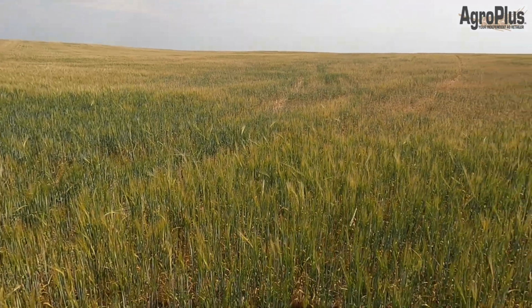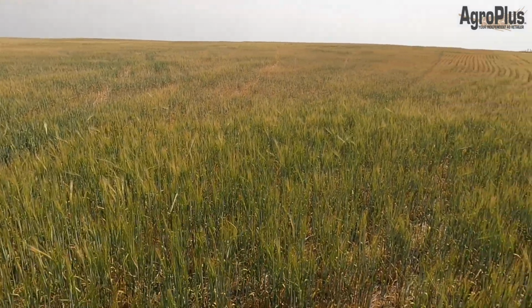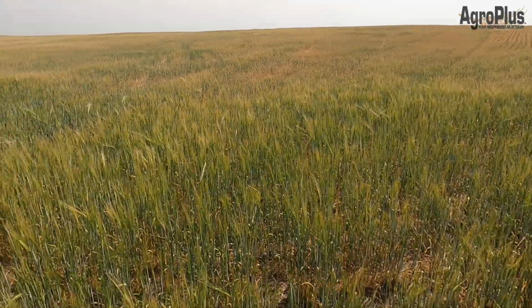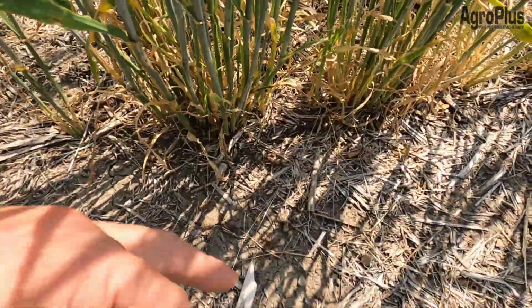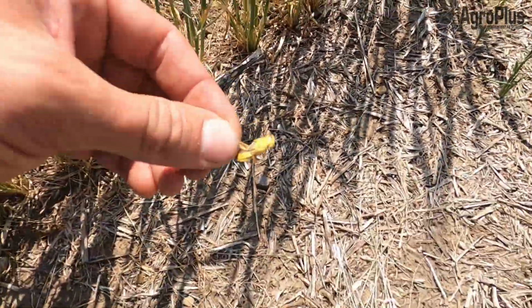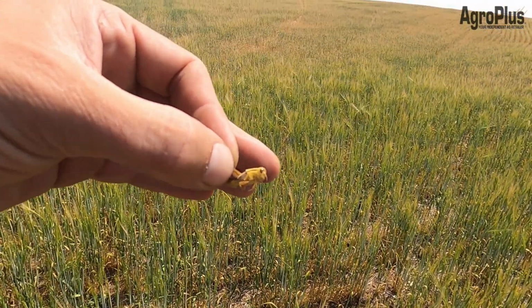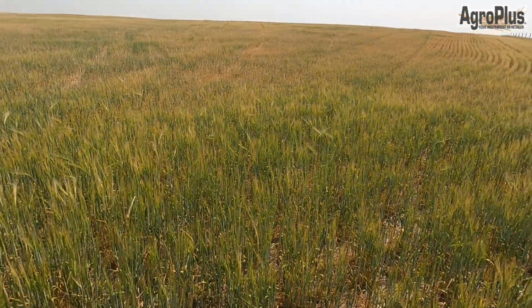Well, here in this barley field by Lethbridge that had a bad outbreak of grasshoppers 2 weeks ago, we did spray this 2 weeks ago with Coragen, and it is still having an effect along the outside of the field. You can see all these dead hoppers down here along the outside row, some of them very recent. So it is still having some of an effect, but no doubt probably reduced from what it was.